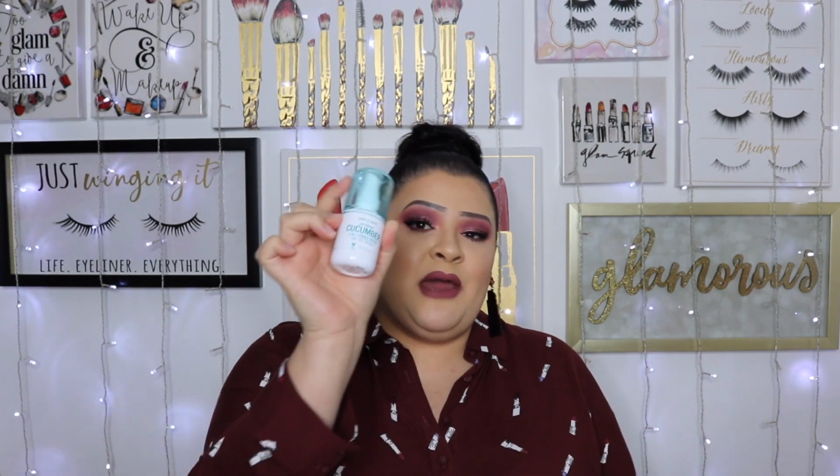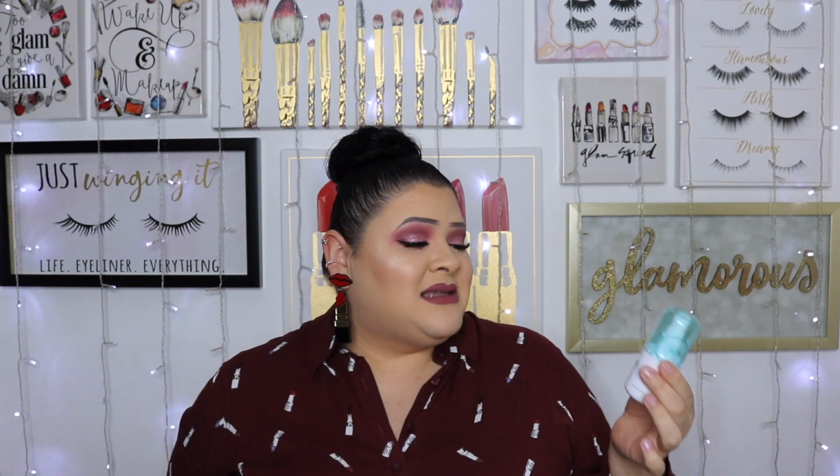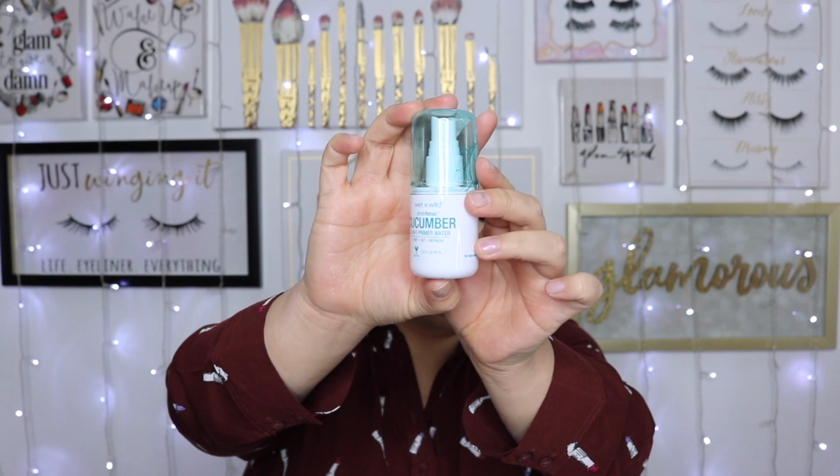I have the Wet n Wild Photo Focus Cucumber 3-in-1 Prime Water. This is to prep, set, and refresh your skin. I finished this one completely, which is why I think it deserved a spot in this list. I like it a lot to prep my skin because I feel like it really hydrates my skin before I apply my primer and my foundation. It says you can also refresh your skin, but I specifically used it to prep my skin. This is from Wet n Wild, and I think it was like $3 or $4. Wet n Wild is pretty affordable.